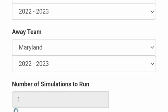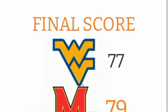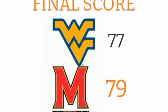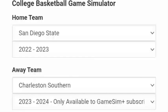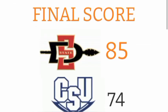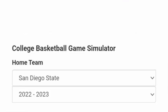Our second matchup of the tournament is West Virginia versus Maryland. So who's going to win this one? Maryland wins this one, because they won it in real life. I don't think it was this close, but so far the predictor was 2-0 on the real tournament. Okay, and this next one is a little bit weird: San Diego State versus Charleston. Make it 2022-2023, because that's the season, but Charleston Southern is the only option. I think it's the same thing. I don't know, but they're probably going to win either way, and they did.